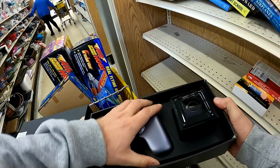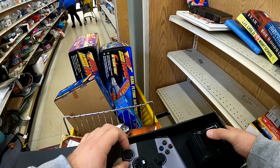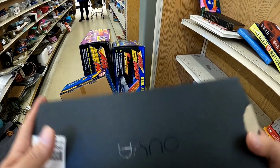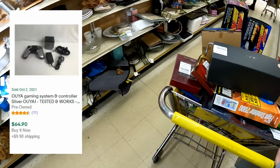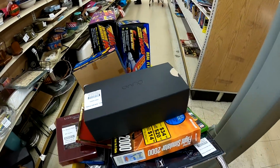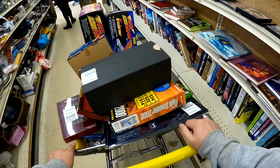And the idea was it was supposed to be easy for developers to make games and get them to people. And they sold these only for like $99, but through a lot of blunders, the console ended up failing completely. However, you can mod them and pack them or whatever, and they go for around $50, $60 bucks. So I'll pick that up for $15.